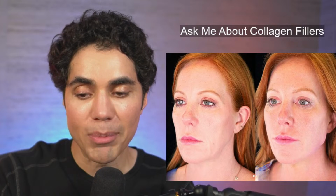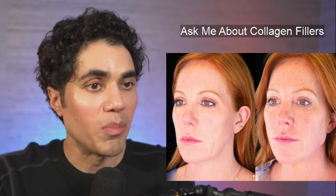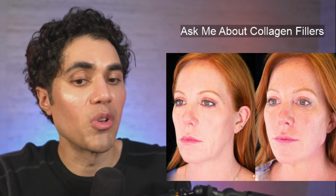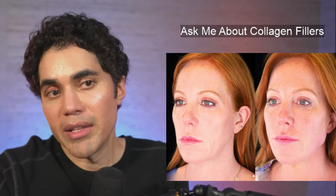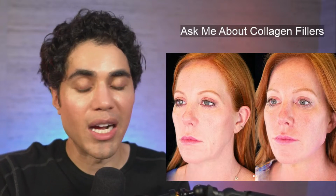LA saying, thoughts on Sculptra for hollow temples? Any better options? It's a great option for hollow temples, actually. That and Bellafill. Bellafill is a great option for the temple area. So those two are probably the best options there. It's amazing because over time it's going to continue to make natural collagen. It works really well for that.